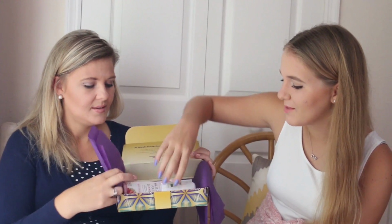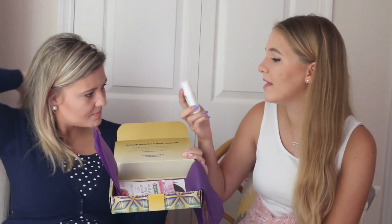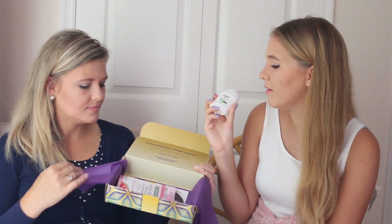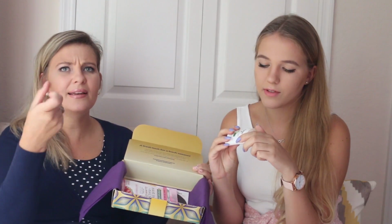Let's move on to our next item. So we've got another Dove item, and this is the Advanced Care Cool Essentials. What is this? Oh, it's a deodorant. 48-hour. So this is just like a stick one. I normally like the liquid Dove one, you know, like the one with the ball. But that's awesome. It has a really nice smell. I like that smell. Oh, this is nice. It's nice in the morning when you're exhausted and you get something fresh. Cool Essentials, 48 hours.